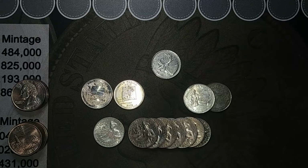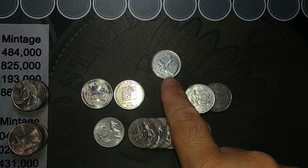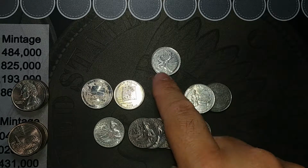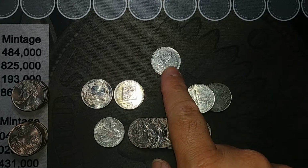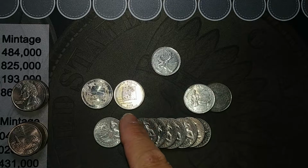Okay, we're all done hunting those quarters, and no silver, no W's, but we did get a foreign. Got the 1978. And there is a variety on this. There's small denticles and large denticles. This is the large denticles variety. I already have that one, so don't need to put it in the album.